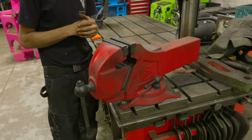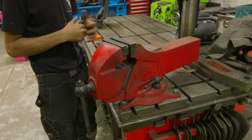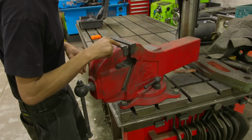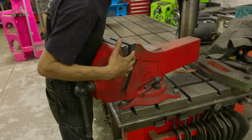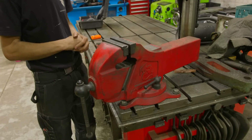And you can see this isn't an Instagram reel, right? This vise gets used. It's probably only 1.25 years old, and the jaws are all ground up. It looks like it's got some weld spatter here. This is all greasy. I use this thing and I abuse this thing.